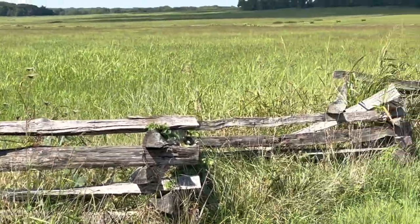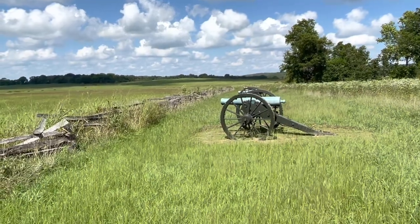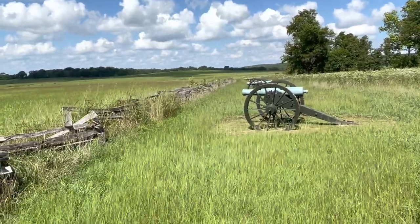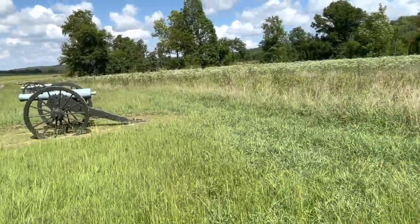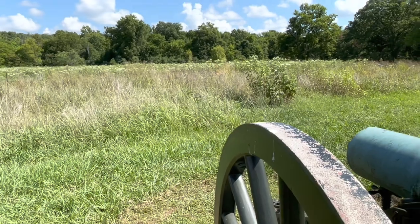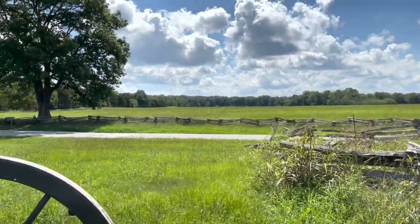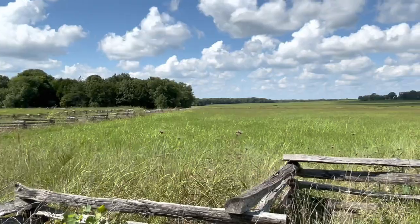Actually ran the Confederate forces off the field and ran them back to Elkhorn Tavern, which was the beginning of the end of the Confederates, because then the Union forces advanced on this position and there was a massive retreat in that direction back past Elkhorn Tavern and then south into Arkansas and the Boston Mountains. So this gives you kind of a view of the battlefield here.